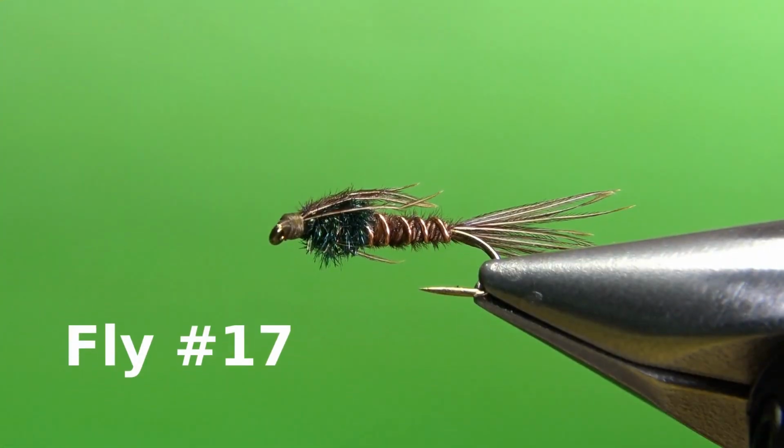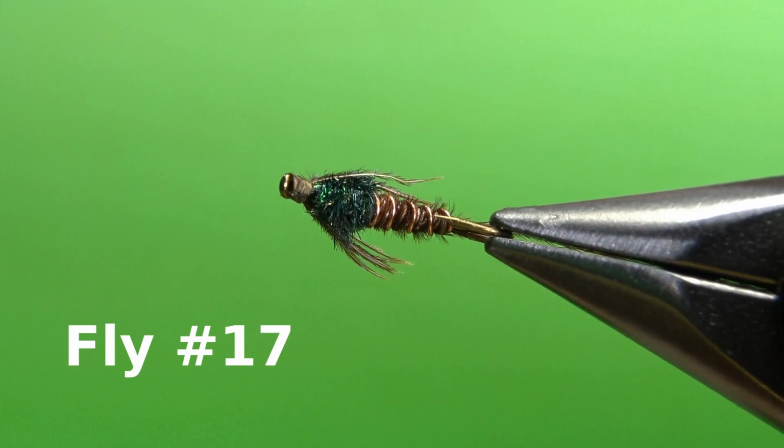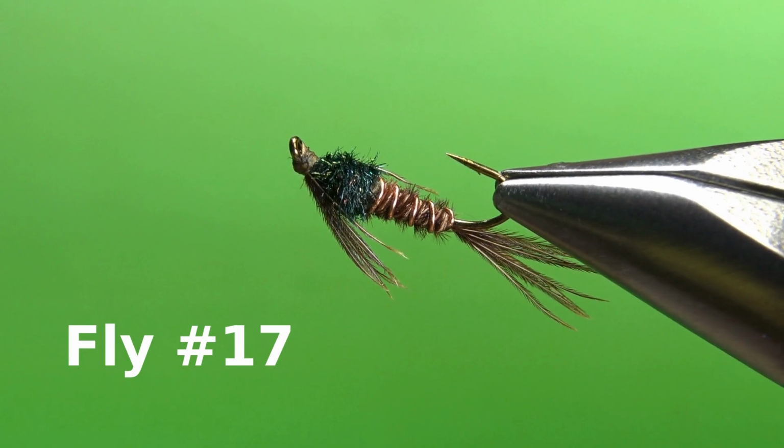And also in fourth place, fly number 17 with a score of 86.7 was another pheasant tail tied by William Lee from Paradise, Pennsylvania. So great job, William. Another good looking pheasant tail, good proportions, good material selections, nice looking fly.